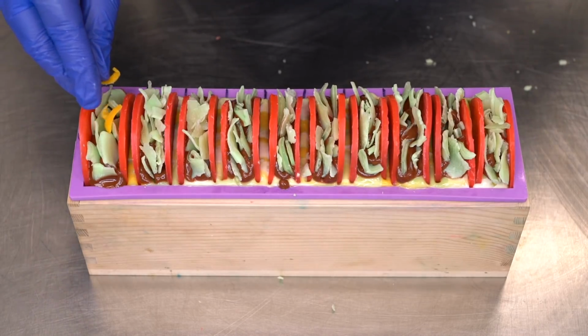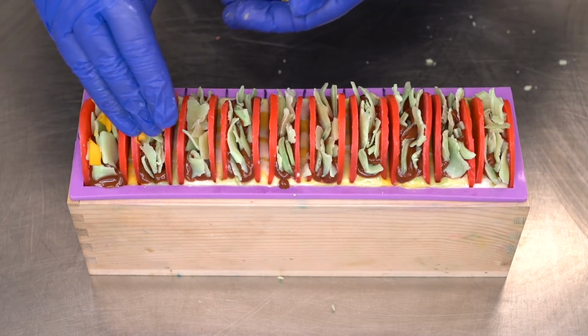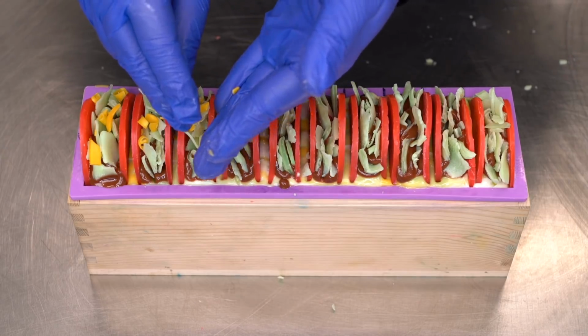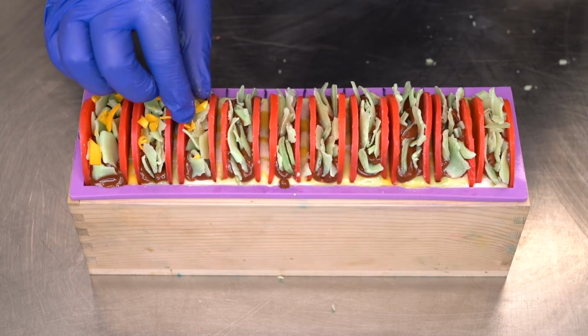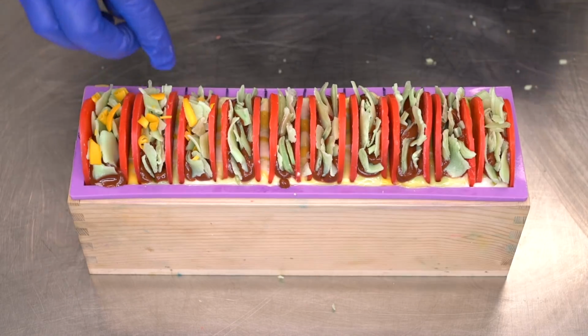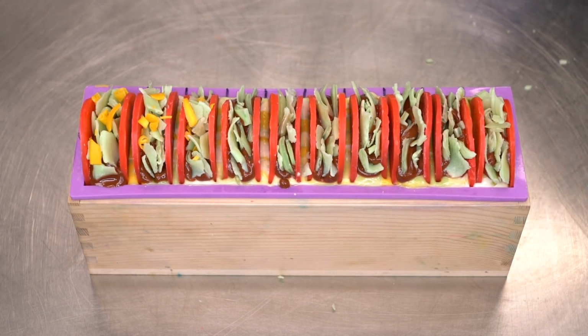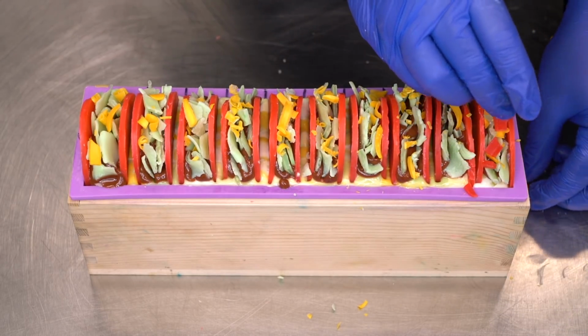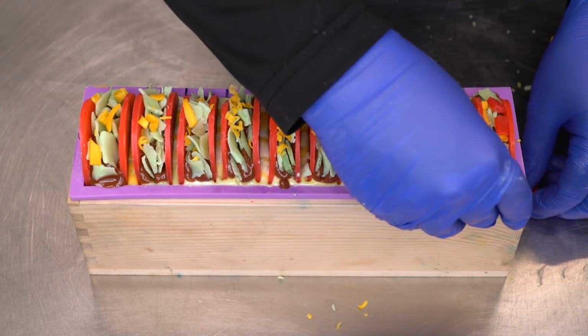Let's put on some cheese, otherwise known as curled chopped melt and pour. I tried to get it as tiny as I could. I couldn't even use a cheese grater because those pieces would be too big in comparison to how small the tacos are. Now let's add a few tomatoes on top because there's absolutely no reason why we shouldn't.